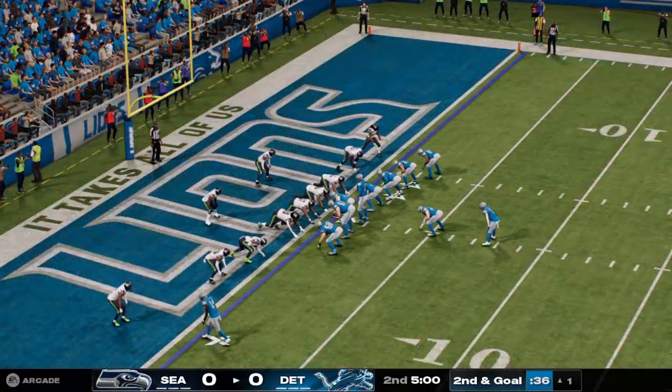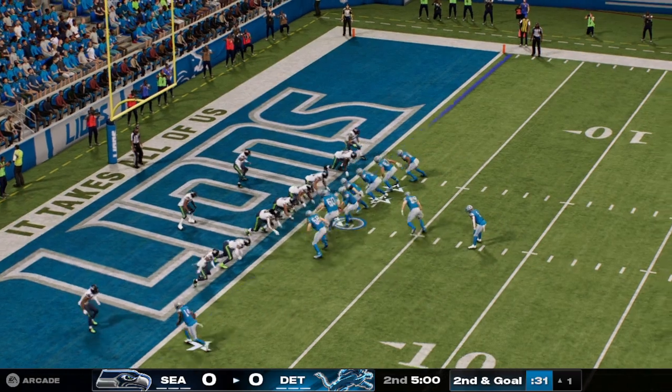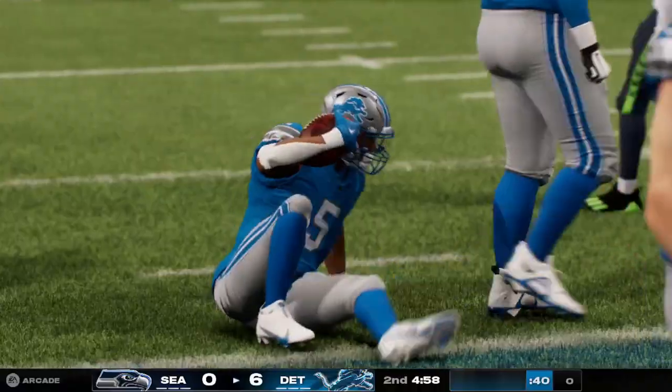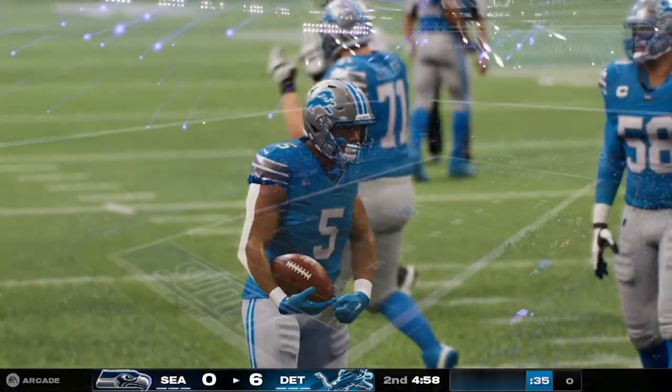Another shot from the 1 on 2nd and goal. One more time with Montgomery. And he'll just get up inside those big bodies up front, and he's in.